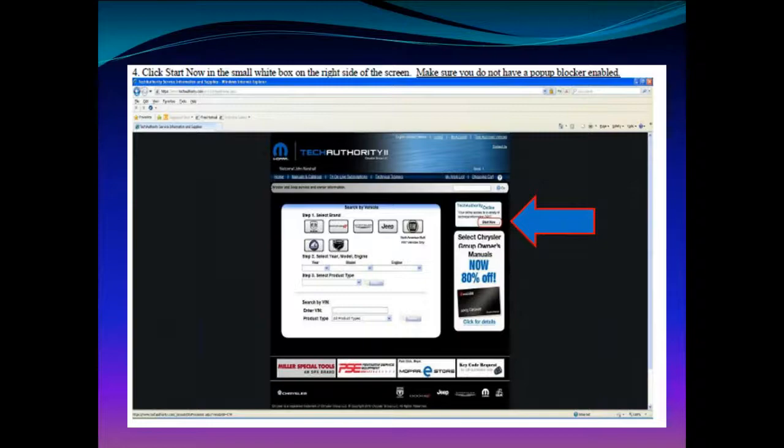Once I hit that login button, it's logged me in, understanding that, yes, I am legitimate to be able to use the Chrysler system. And now I go back to this page that I was at before and click the Start Here button.